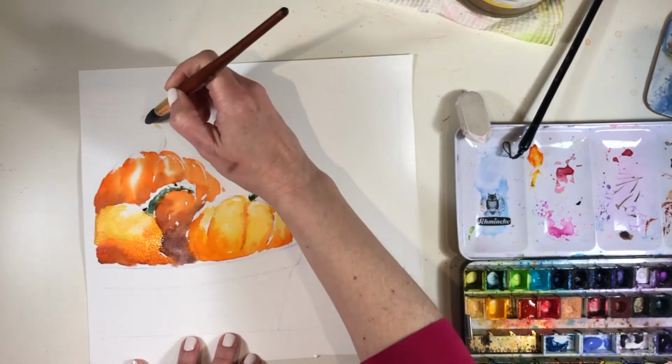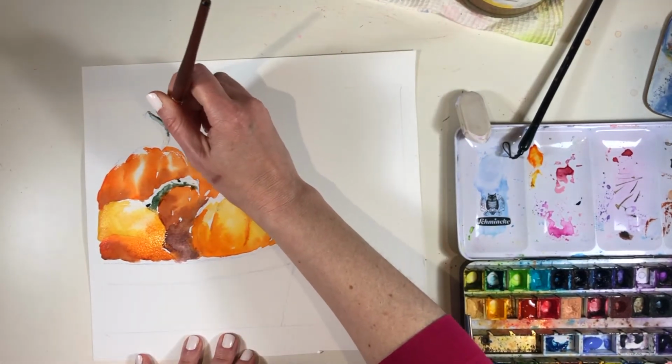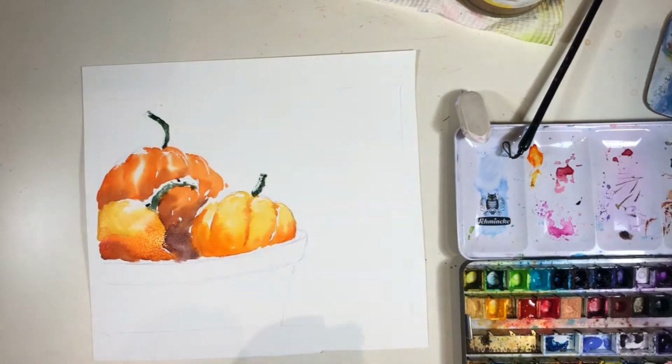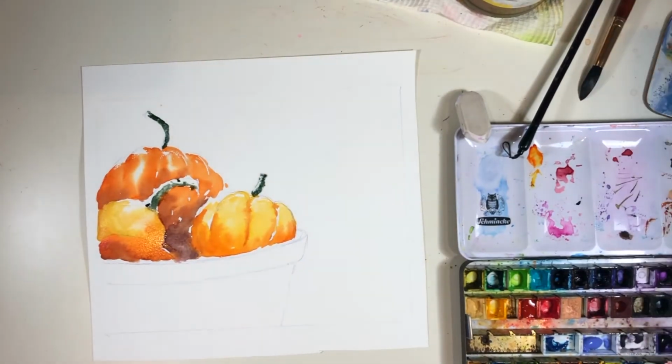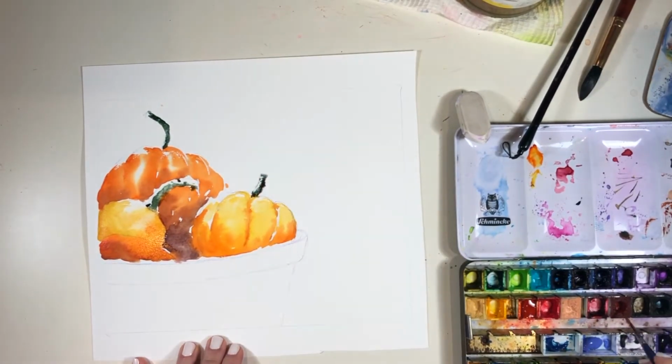But some of those others that are going into the background, it's going to be hard to see that highlight edge without a background colour to sit against it. But I think we probably will just live with it, and I like to add in more than one colour.